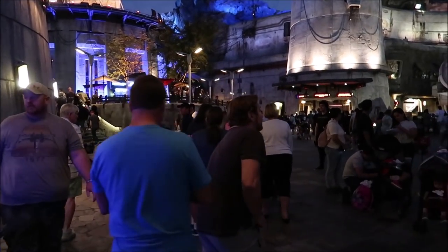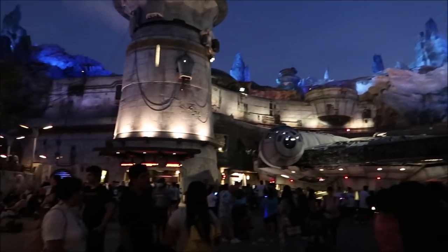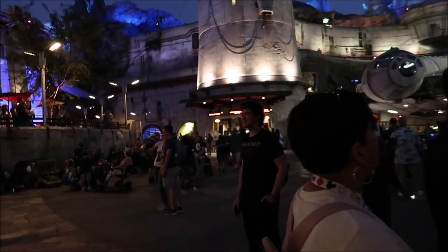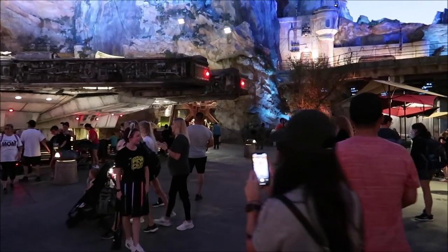Well, now it's getting to the time where it's a little bit dark outside and all of Star Wars Galaxy's Edge is looking pretty. So I kind of want to take a photo somewhere, looking for some Photo Pass photographers. I think there's some over here. It's very busy over here. Oh yeah, I see one over there. Nobody's even there yet.